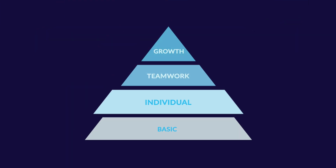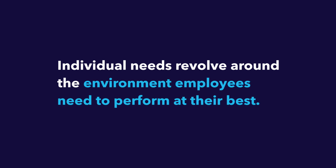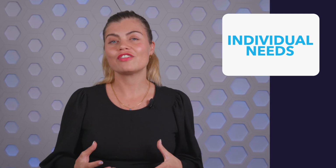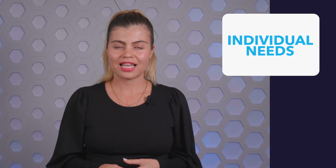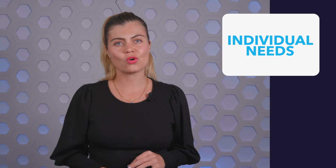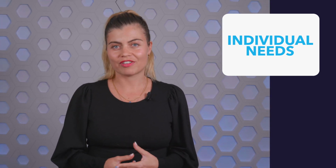Next in the pyramid, we have individual needs. Individual needs revolve around the environment employees need to perform at their best. Are employees encouraged to develop their skills and knowledge? Do they feel cared for by their manager? Do they receive regular recognition? And are they allowed to do what they do best every day? In short, for employees to feel engaged, they need a supportive environment.